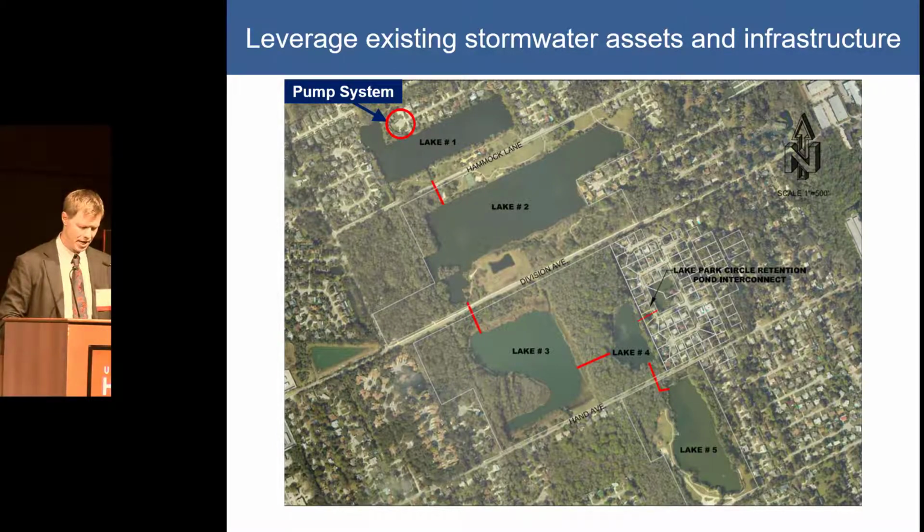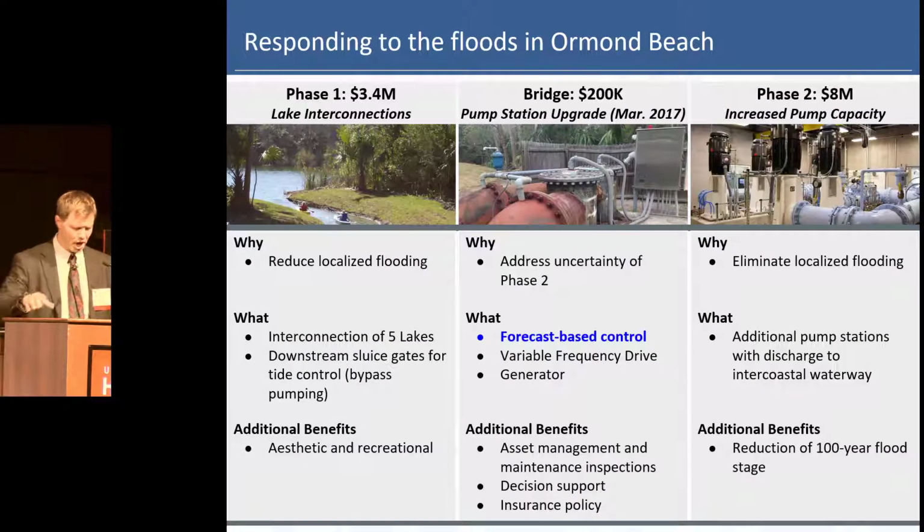And so that's where Opti comes in, between this phase 1 and phase 2. We sort of are considered a bridge or an insurance policy, where we integrated the idea that these pumps could be operated more intelligently, rather than local level logic where they turn on and turn off based on what's happening. Why not use these pumps before the event, for example, or at a later time after? And so there were some upgrades, including our system and a VFD system.